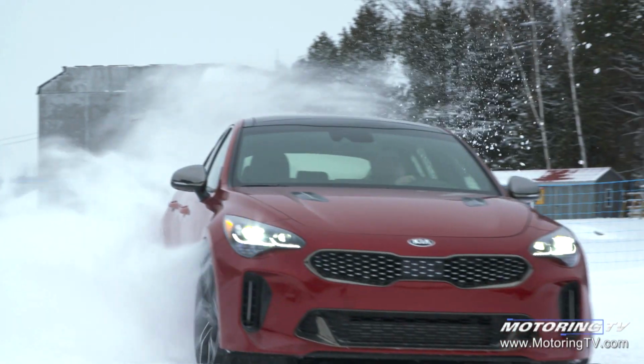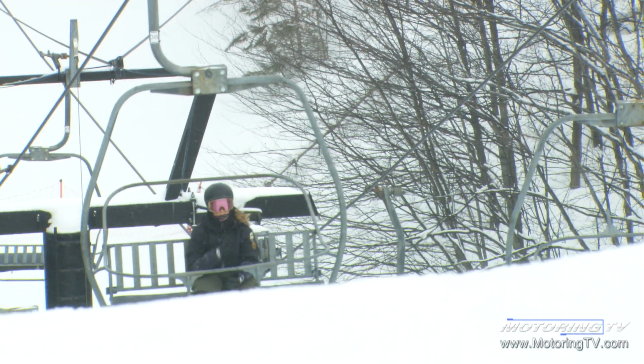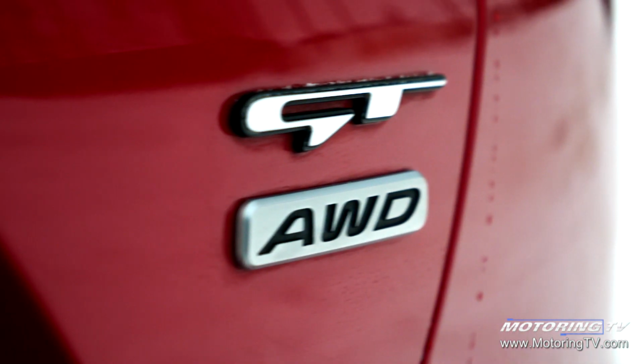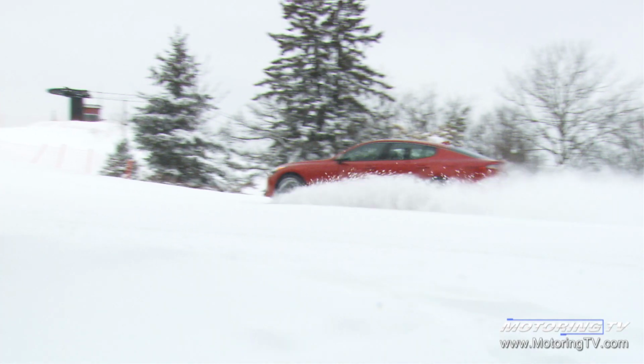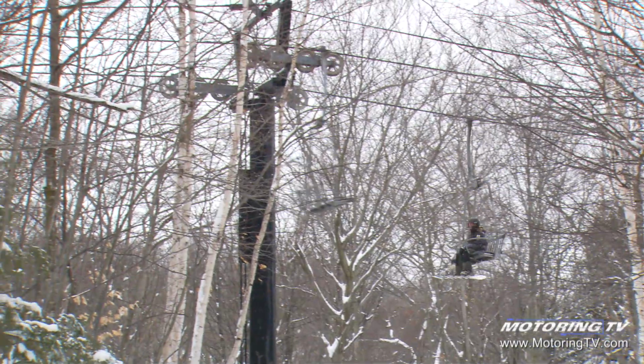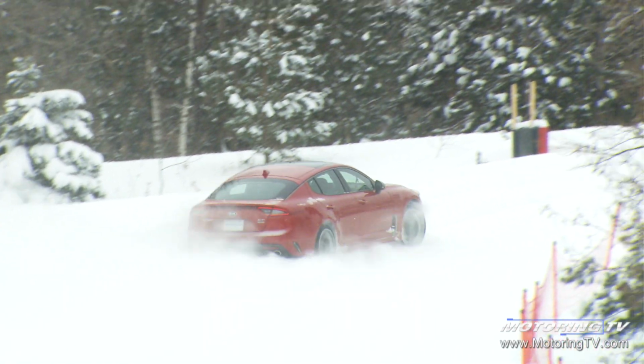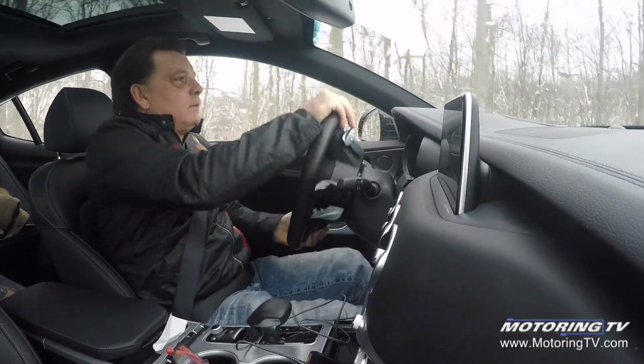This Kia Stinger is all new, and it's got a ton of stuff that's actually gonna help me out today. First of all, Canadian Stingers are all-wheel drive, which means it'll go up this hill just fine. It has 365 horsepower from its twin-turbo V6, along with 376 pound-feet of torque.